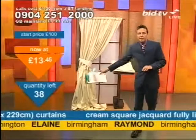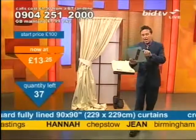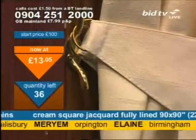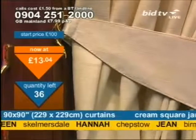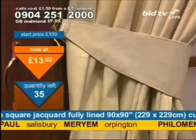Curtains are £13.45, last 38 sets available at this time. Looking to clear them, that's why that price is there. Cynthia Adams says, I've just purchased Jacquard curtains from you. The price was incredible as usual. Being a compulsive bargain hunter, it never ceases to amaze me. Outstanding products and quality at affordable prices every time.